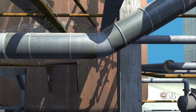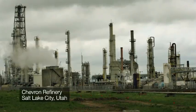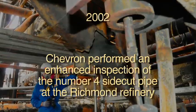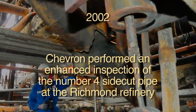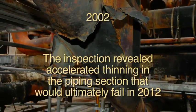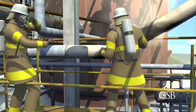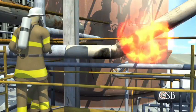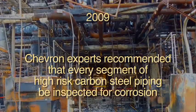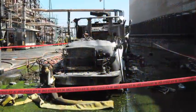The CSB learned that sulfidation corrosion had caused a major failure at Chevron's refinery in Salt Lake City, Utah, in 2002. Chevron then performed an enhanced inspection of the No. 4 side-cut pipe at the Richmond refinery. It revealed accelerated thinning in the piping section that would ultimately fail in 2012. Replacement was recommended, but this did not occur, and the section of piping was never inspected again. In 2009, Chevron experts recommended that every segment of high-risk carbon steel piping be inspected for corrosion. However, this was not done.